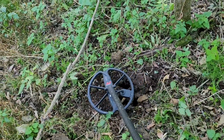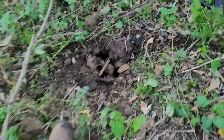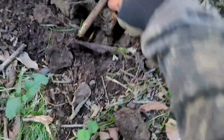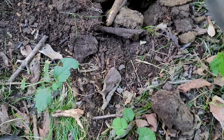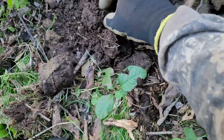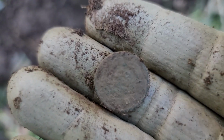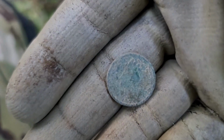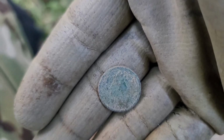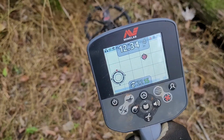I am getting a 1234 in here and I pop the plug. Uh-oh, got something. It's another, is that an Indian or a wheat? Yes, sir, that is definitely an Indian, and it is an 1899 Indian. So, all the Indians here, man. I guess I'll just keep digging this signal. They're everywhere here now.